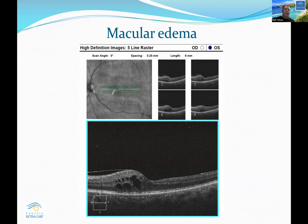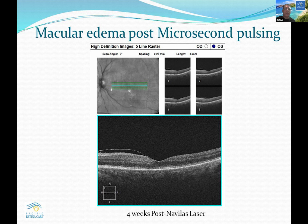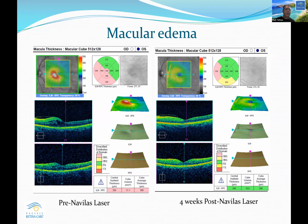Here's another example. A patient had macular edema, and the macular edema was in the papillomacular bundle here. So you can see significant macular edema present. I did micropulse technology on this one, and the micropulse treatment was applied, and this is what they looked like afterwards. So you can see how it was reduced 4 weeks later. And it was a very successful treatment. The patient went from having some distortion present, and the distortion resolved. And that was 4 weeks post-treatment.